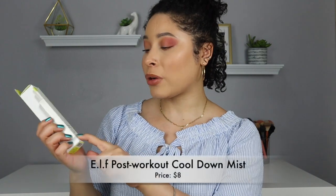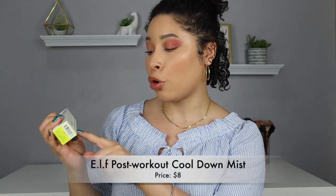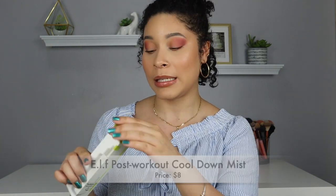Okay, so I also got this e.l.f. Active Post-Workout Cool Down Mist. Wow, this looks sophisticated. I like the packaging. So I was just thinking that I could just spritz this on whenever, not necessarily for after I work out. I'm just going to use it as a regular setting spray. But I want to see the mist on this. Okay.